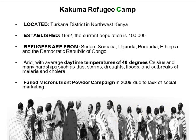So Kakuma refugee camp. Kakuma is located in Turkana in northwest Kenya. The refugee camp was originally established in 1992 to accommodate the Sudanese. However, it's grown rapidly since then, and it's now at the point of being almost over capacity with 100,000 people. There are refugees from Sudan, Somalia, Uganda, Burundi, Ethiopia, and the Democratic Republic of Congo. And this area is very arid, dry, with average temperatures of 40 degrees and hardships such as dust storms, droughts, floods, outbreaks of malaria and cholera.